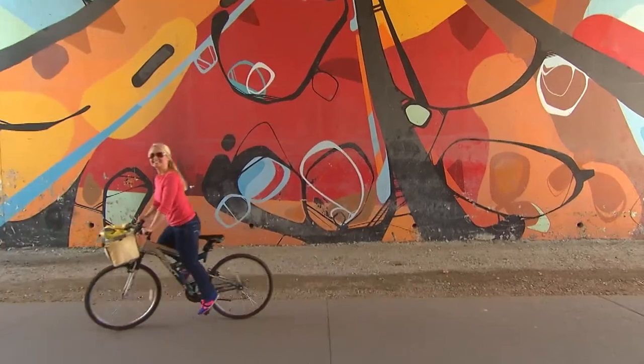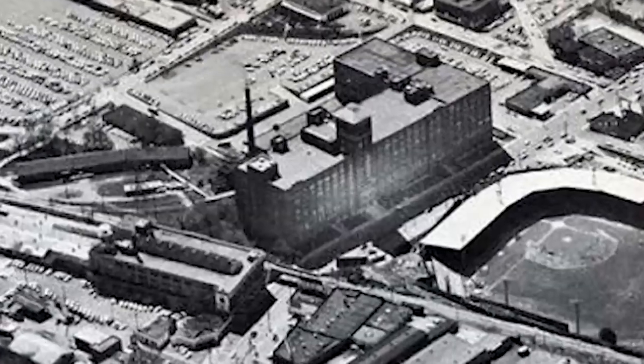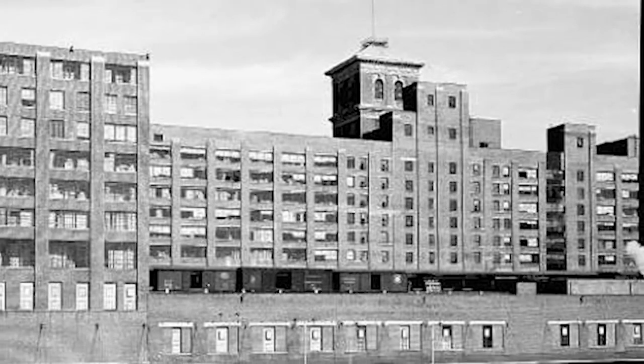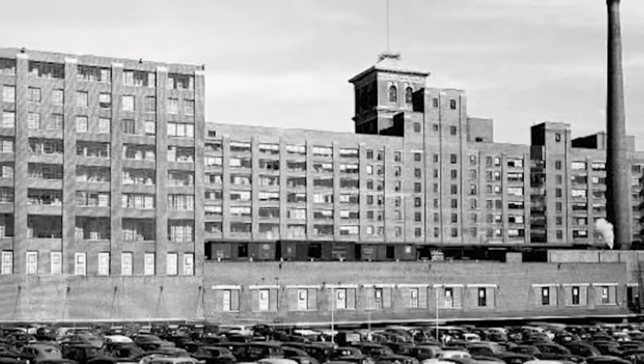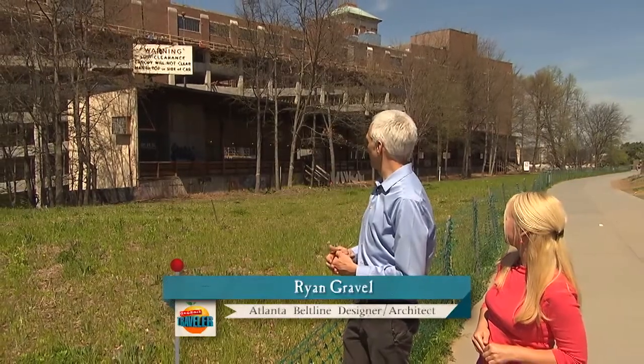While the sidewalk may be new, the Beltline has a history that goes back more than 100 years. Well, it was an operating railroad, of course. And in the old days, in the 20s, when the Sears Building was originally built, the railroad actually pulled into the building. Warning, low clearance, canopy will not clear, man on top or side of car, which is pretty amazing. It's kind of scary. Yeah, well, head clearance has a whole different meaning around here.